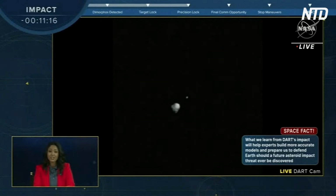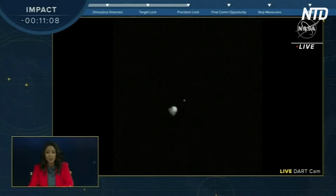DART was built to be destroyed. DART is a mission of firsts, proving that a spacecraft can autonomously seek, find, and approach a target in space that's so far away we don't even know what it looks like. It also marks the first time humanity will have moved a planetary body in the universe.